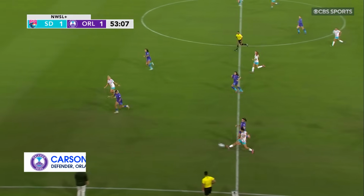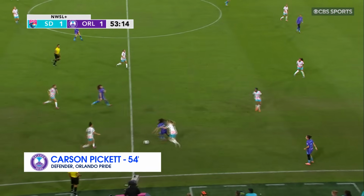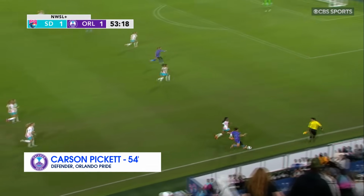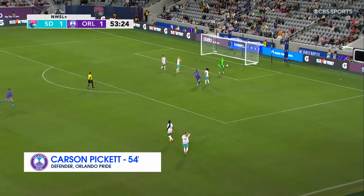To utilizing her right foot. She stays a little bit closer to the 18. She has options to get a cross off with her left where she can find, it seems like, drop it on a dime wherever she wants. Speaking of dropping it on a dime, it's Pickett out in front.